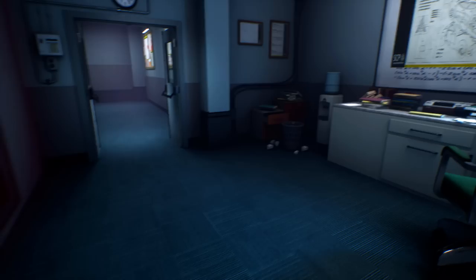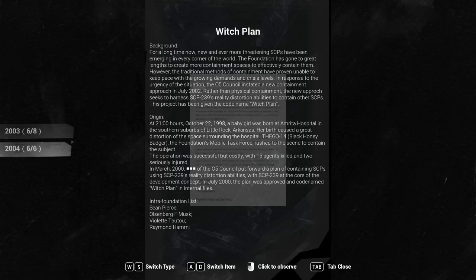Right. Look at all this stuff. Anything else? Can we use the PC? Ah, actually, there is something else. Ah, okay, this is Witch Plan.